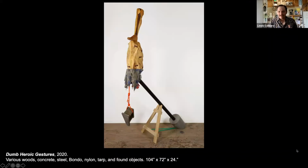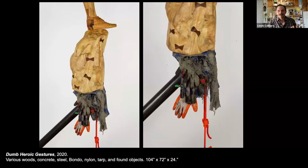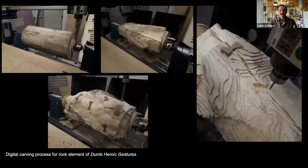But to give a sense about the process a little bit, a lot of the work that I do is digitally fabricated using a computerized router, right? Which is basically a robotic carving machine. It can do flat patterns, like cutting IKEA furniture parts out of a sheet of plywood, or with a little more planning, it can do fully three-dimensional carving, right?